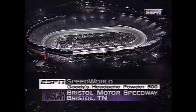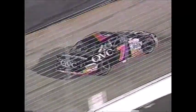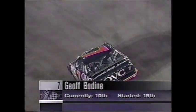Martin has been put back in front of the 88 of Dale Jarrett. Now, we told you about the 7 car of Jeff Bodine. He is currently running in 10th position, a lap down. Let's get more on this situation regarding Pat Tryson with Bill.